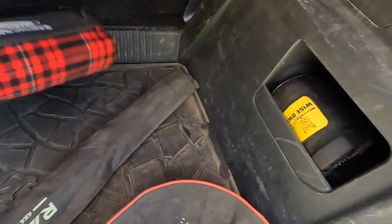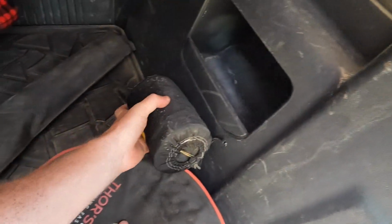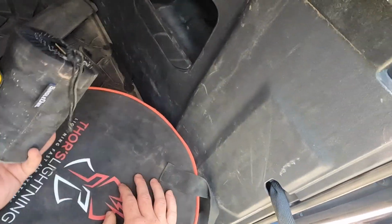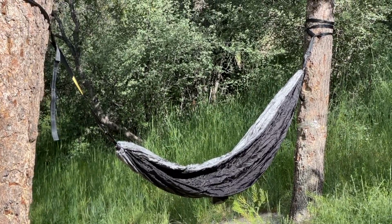I always keep an extra blanket. I keep a hammock in this little extra pocket. If you don't have a subwoofer, you have this little pocket right here. I always just keep a hammock. Never know when you want a hammock.